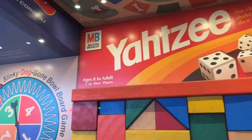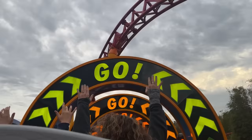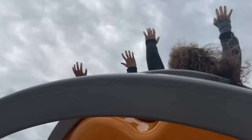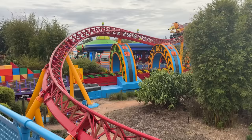And that only took 10 minutes and now I'm next aboard. Attraction just gets me. I get the giggles. It is such a delightful attraction.